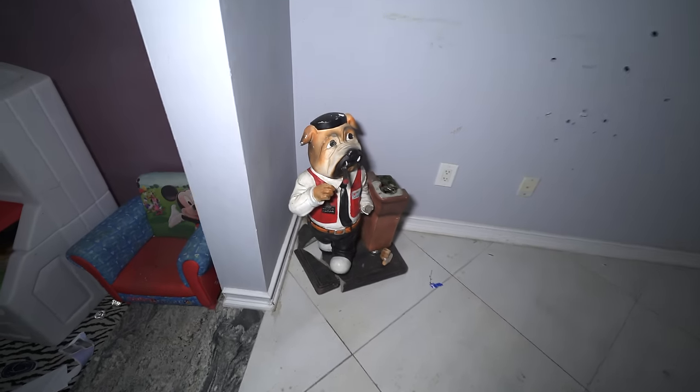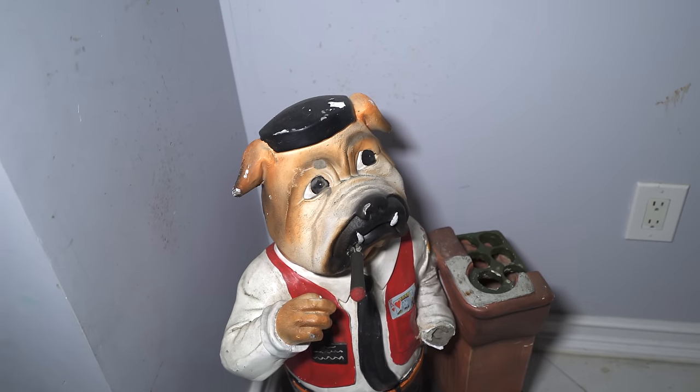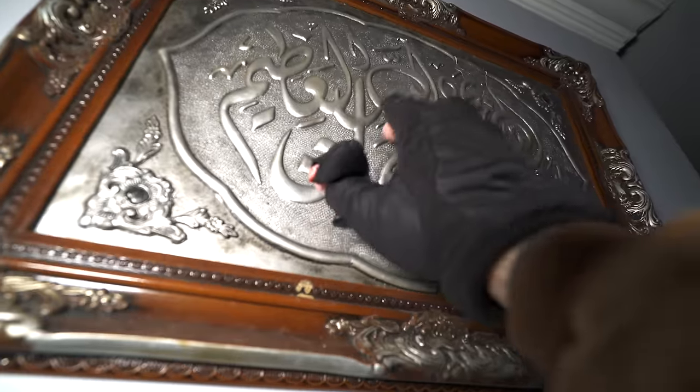Look at this. Isn't this cool? Got a bulldog right here smoking a cigar, but his hand's broken off. Here's another Arabic piece, kind of made out of plastic or something. I have no idea what all that stuff is. I'm gonna leave it alone. Kind of looks like iodine or something.